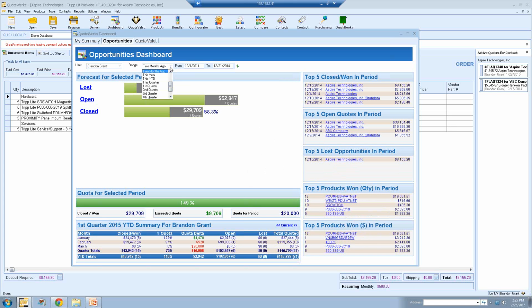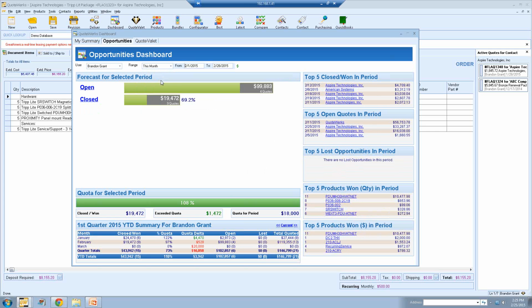And again, the really nice thing about this is this information is in real time. So it's actually going to show me, hey, for this month I have 4 quotes closed. I have 4 quotes open. I have 9 quotes closed. So you can stay on top of that information.